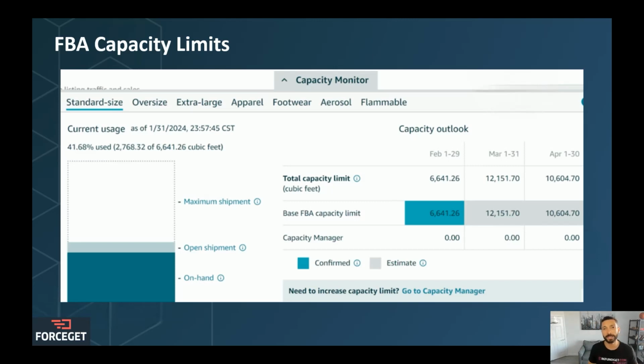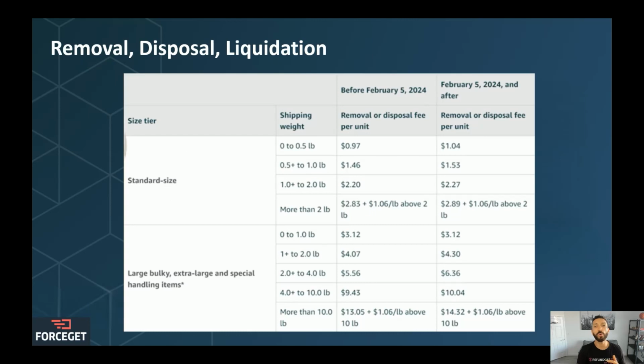FBA capacity limits are something Amazon sets depending on your IPI score, which can change the number of shipments you can send in, and Amazon also has a maximum shipment. So try not to exceed this, because Amazon is going to punish you if you overship to Amazon. But more importantly, if you don't ship enough to Amazon.